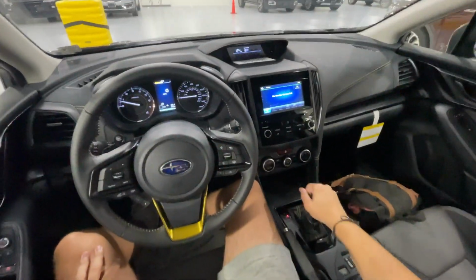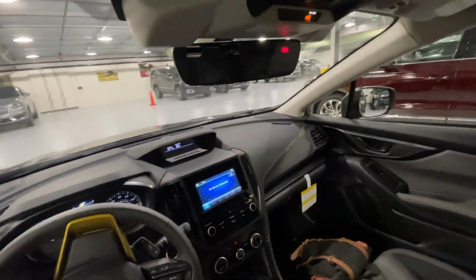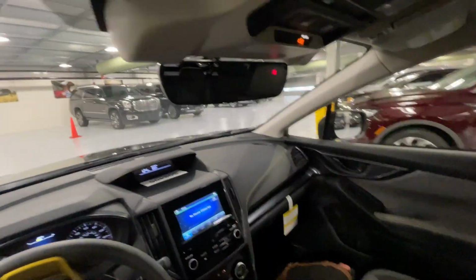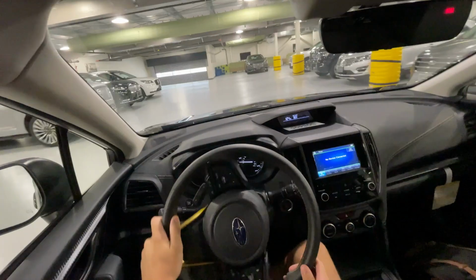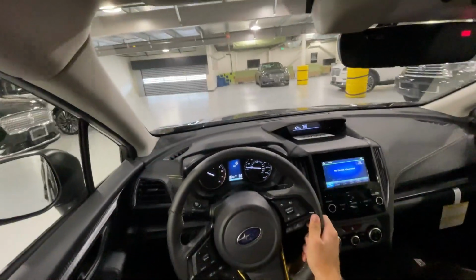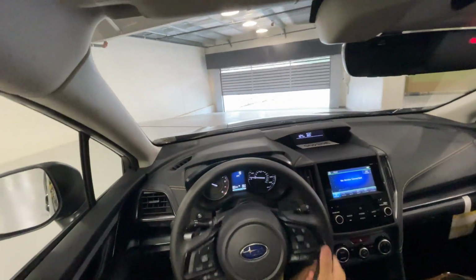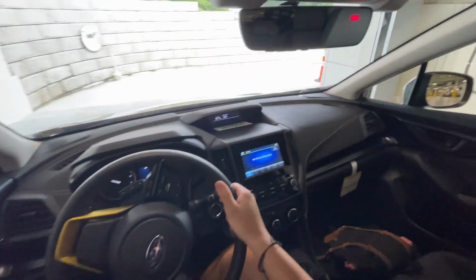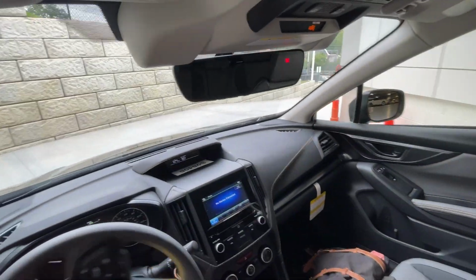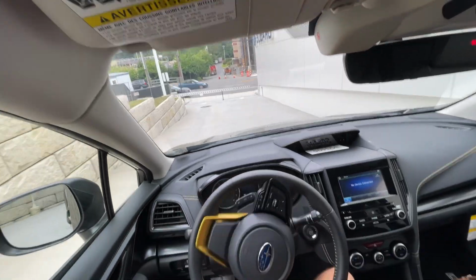But let's go feel that power on the roads a little bit, because I think we all have been wanting to see what a more powerful Crosstrek is like. Now, of course, Subaru isn't doing anything too crazy, like no turbocharging or anything like that. So if you want something like that, you're going to have to go to a different competitor, obviously. But right now, what we have is more power in the Crosstrek. And it's definitely going to give you a little bit more oomph in your daily driving, for sure. Let's just get out of this parking lot real quick.